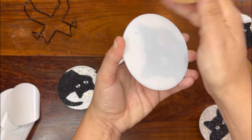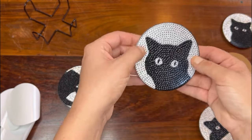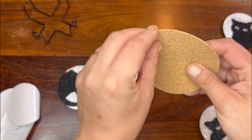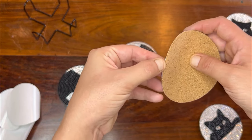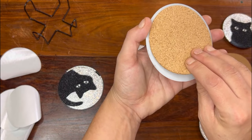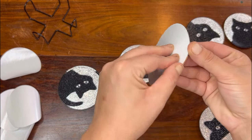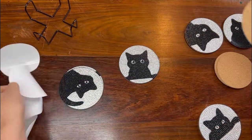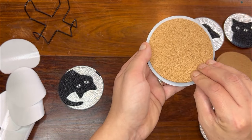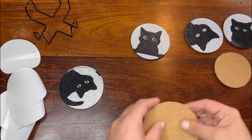It's where a bit of varnish is, hence why I wait until it's dried. Hence why I put the varnish on first before I did the cork bottoms, like so. Then the next one. That's it. Easy.